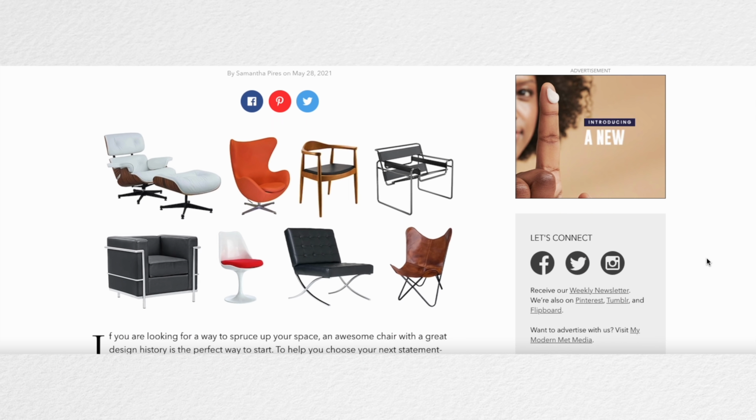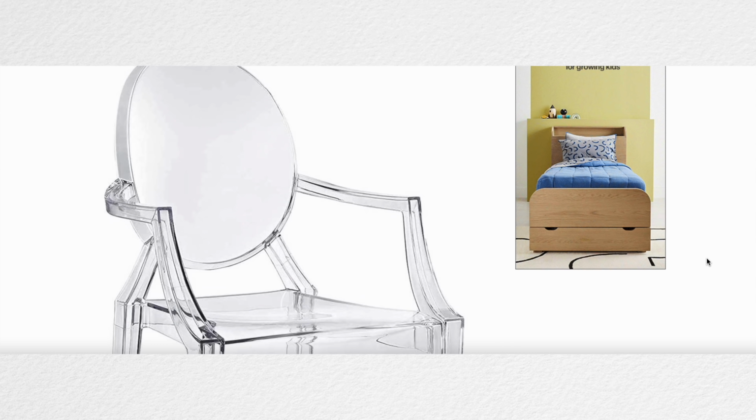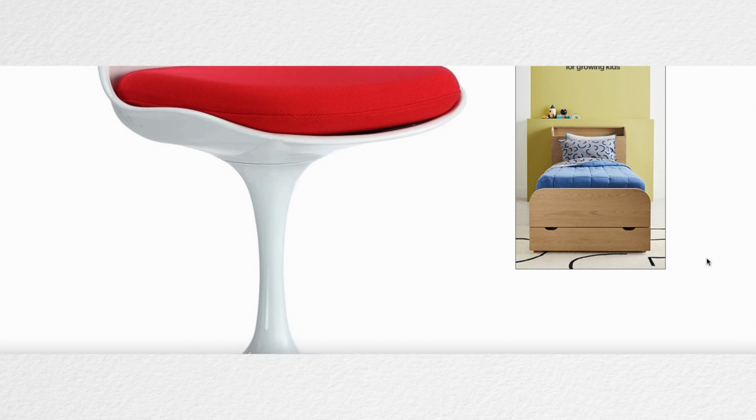This original Eames lounger costs upwards of $7,000 to $8,000, where its replica costs a mere $1,000. The UK even banned replicas of famous designs like the egg chair and the Barcelona chair until 2041 and 2039 respectively. Good design can take time to save up for, it can take time to make, and it costs a lot.